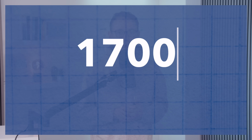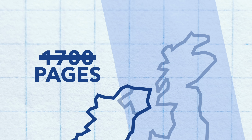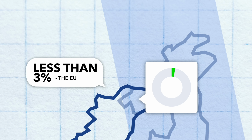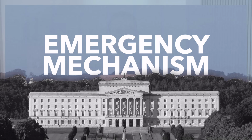Some 1,700 pages of EU rules will no longer apply to Northern Ireland, narrowing the range of EU laws applicable in Northern Ireland to less than 3% according to the EU's own calculations, with those 3% of regulations being strictly necessary to maintain Northern Ireland's single market access. The framework also establishes an emergency mechanism, the so-called Stormont Brake.